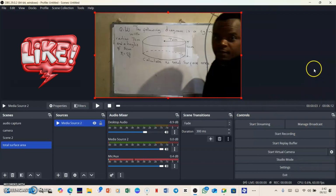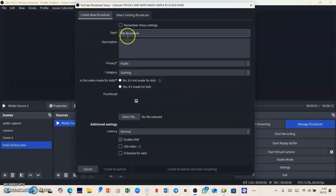So then what I'll do is I'll first of all punch in all the details. They're saying manage broadcast, so I'll click there and then make sure that I punch in the name, a proper title. You can make use of ChatGPT to create a proper title, the description and everything. So should we consult ChatGPT? Then you can as well upload the thumbnail here. Okay, let me do that.